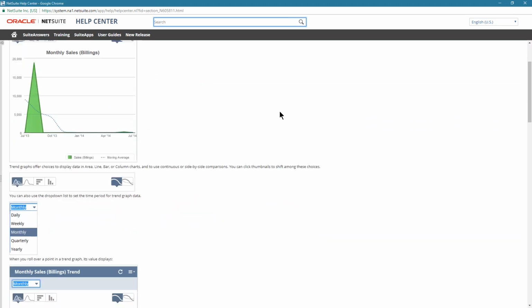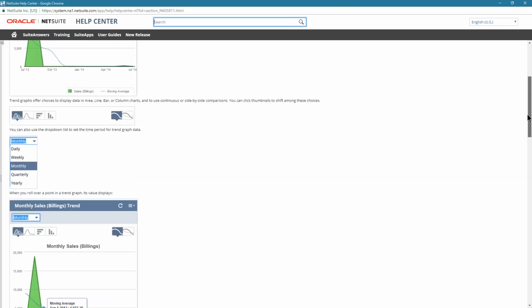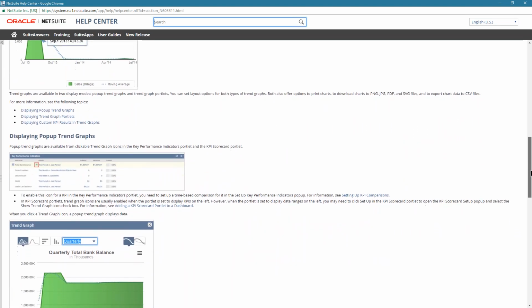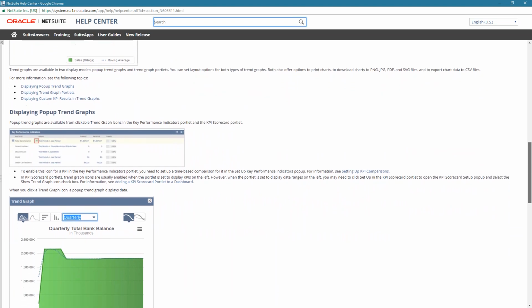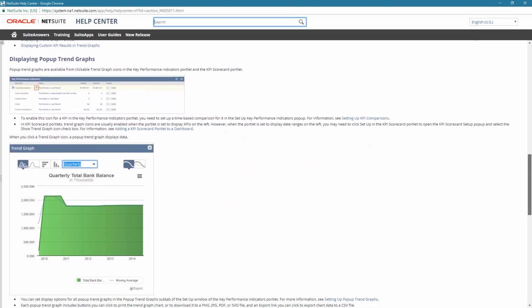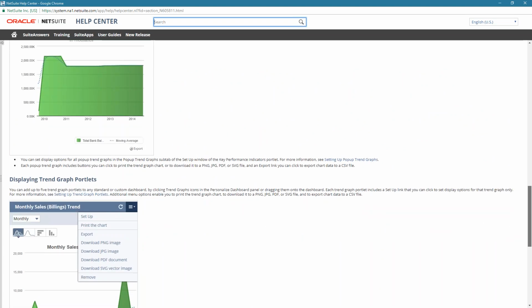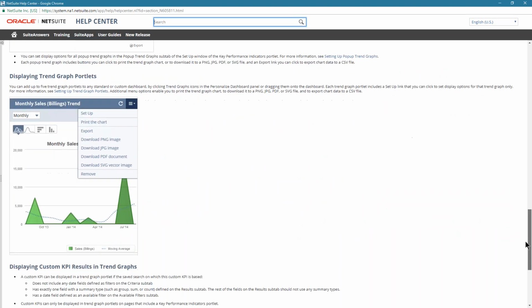And it looks like this is now populating in my window, which is nice. There was a period where it was actually downloading it for me too. But this will give you all of the information regarding pop-up trend graphs and what kind of settings or criteria you need to follow to get these trend graph portlets.